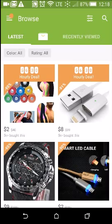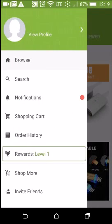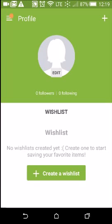So let's head over here to browse. Here is my little icon up here. It doesn't have anything specified right now. I'm kind of surprised, it usually puts the name that you use to get in, but I guess it doesn't have me with a name. You can edit your profile picture and put your own picture in. You can create wish lists, which are, instead of buying something directly, you can put it on your wish list and save it for later.